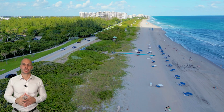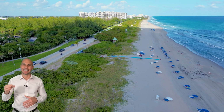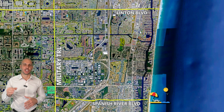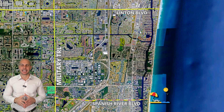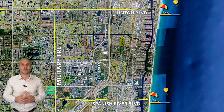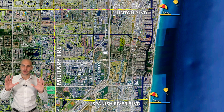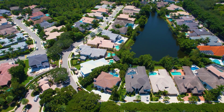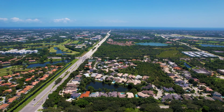On top of that, the neighborhood's close to great beaches, and it's easy to get to them. The closest beach in Boca Raton is Spanish River Beach and Park. You can get there quickly by taking Military Trail to Spanish River Road, 10 minutes or less. If you want to go north to Delray, the closest beach is right off Linton Boulevard, and that is also 10 minutes or less.